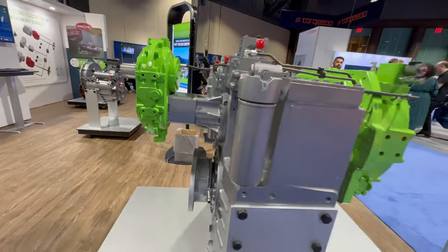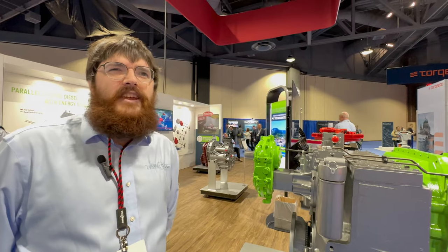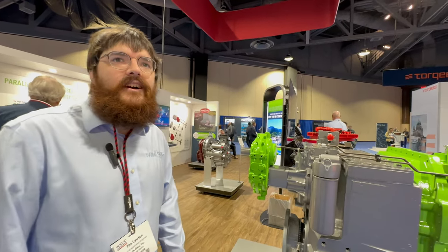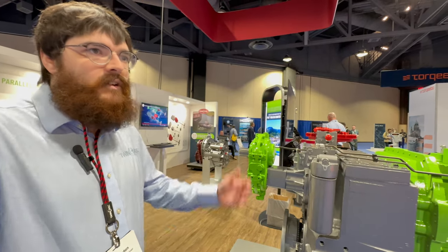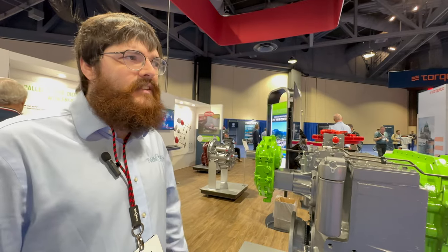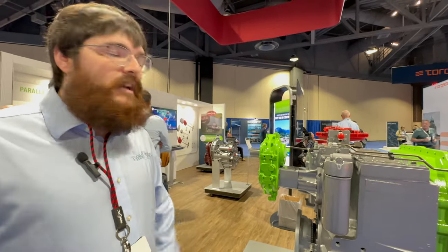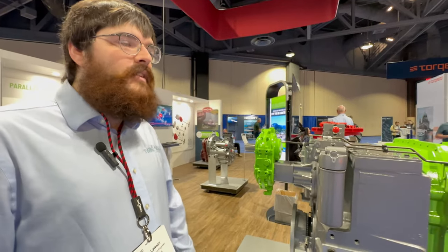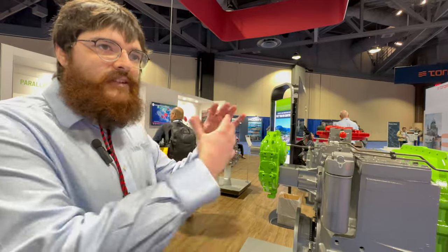Twin Disc has been around since 1910, I think. It's somewhere around there. Started in tractors with a couple of clutches, just for industrial tractors, and got into the marine business. We've been doing our own controls since the 70s, I believe. So we've been around and been doing things. So it was a fairly simple jump to go from transmissions and controls to, hey, let's integrate the whole system together.